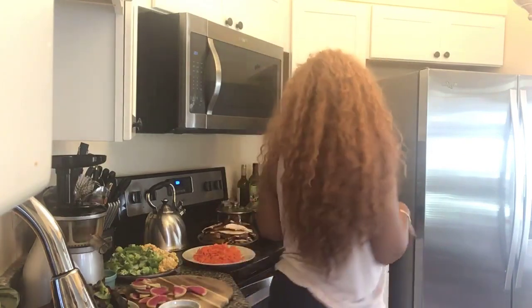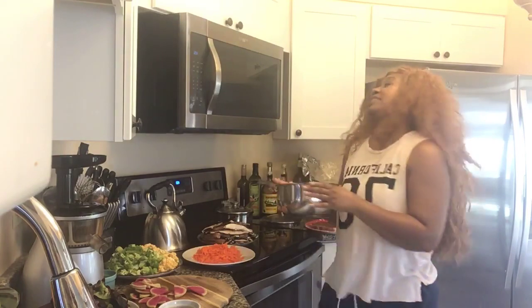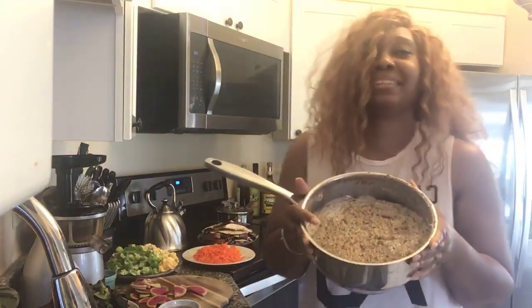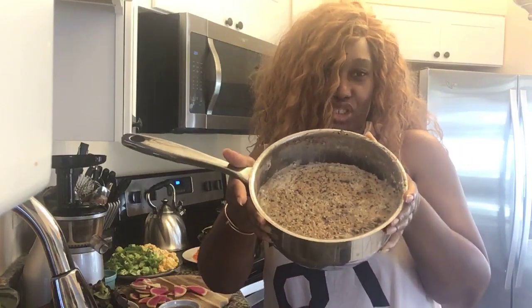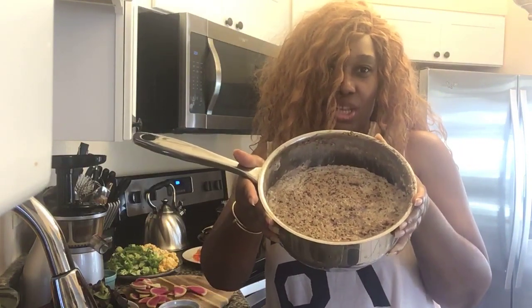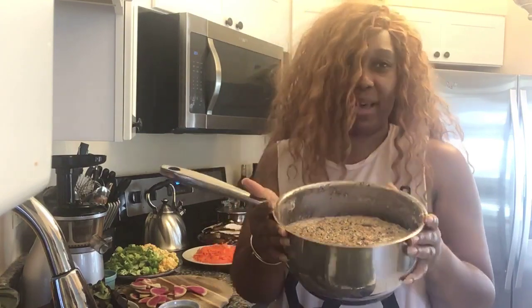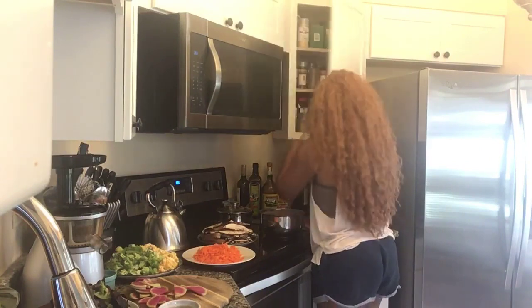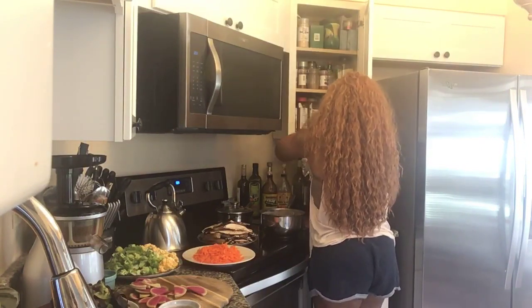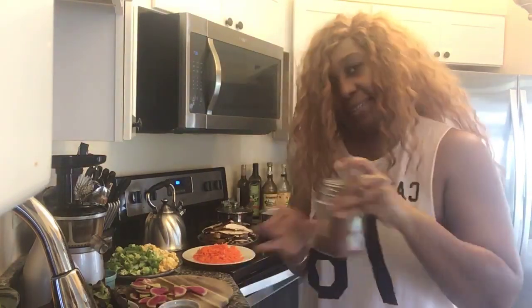Let me bring my pot over here. It's after 1 and I've already had too much information. But this is my pot of porridge. I made chia, quinoa, and oatmeal this morning with a lot of spices. All right, I love my spices. Let me show you the spices that I use. See, we Jamaicans, we love our spices.